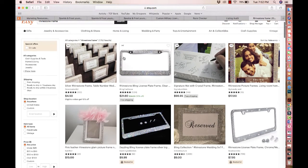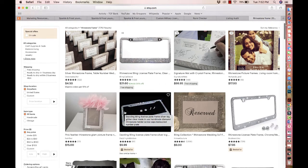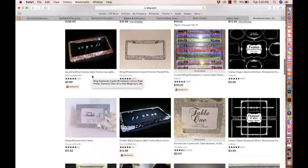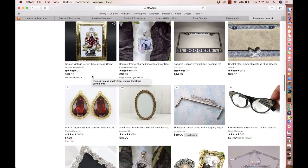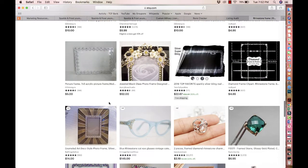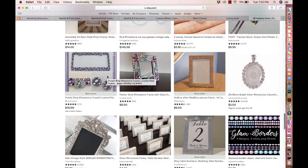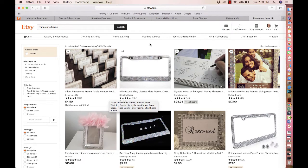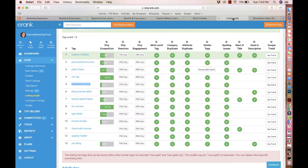You see, there are some licensed ones, so you might be able to leave it. However, you see frames as well. So it's like a mixture of both. You have to maybe look it up if you're not 100% sure. But to me, there are more regular frames than actual license plate frames. So in my opinion, I wouldn't particularly use that keyword. However, is it a low keyword organically? Yes, it is. So it's a good one, but only if it's not 100% your target audience.